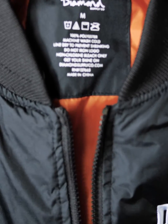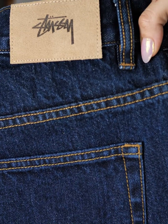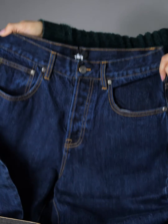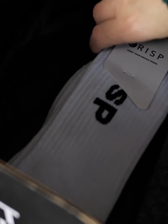Wow, this is really nice. Look at these jeans. Loving the denim. He can definitely wear this the next time he takes me to dinner. Is that a Caden sweater? Wait, I'm definitely into this brand. Loving how warm this feels.